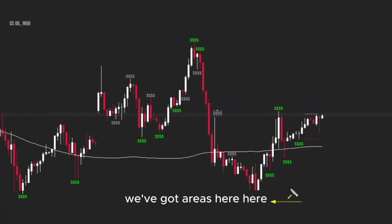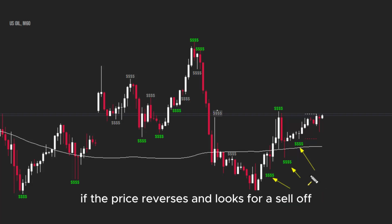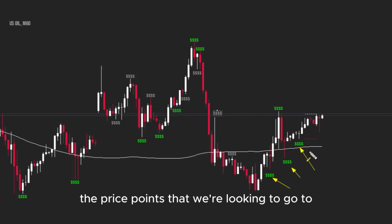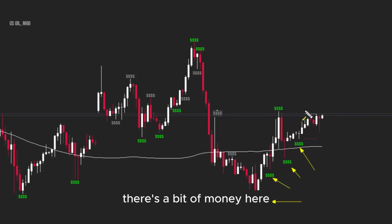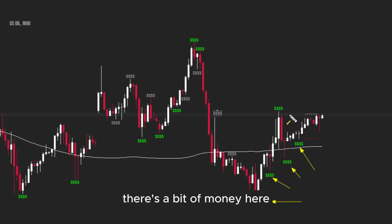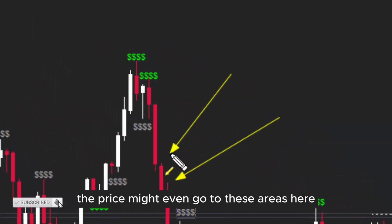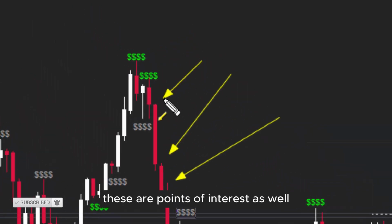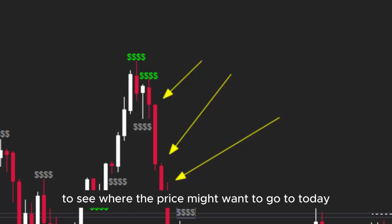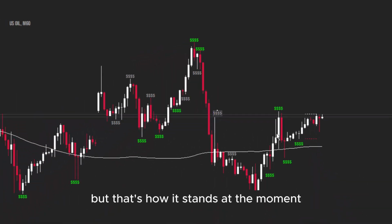Now we've got areas here, here, here, and here, which are great points of interest. If the price reverses and looks for a sell-off, these are the price points that we're looking to go to. There's a bit of money here if we want to buy it. If we want to buy the stock, there's a bit of money here, not much. However, the price might even go to these areas here. These are points of interest as well where the price may go to. So I'm just going to keep my eye on it to see where the price might want to go today. But that's how it stands at the moment.